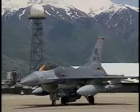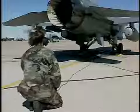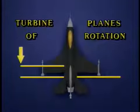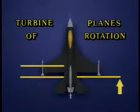Hazards caused by the engine turbine planes of rotation need to be considered. While the engine is in operation, the turbine blades could separate from the turbine shaft and exit through the skin of the aircraft. The JFS plane of rotation extends out the left side of the aircraft. However, the main engine turbine plane extends out both sides of the F-16.